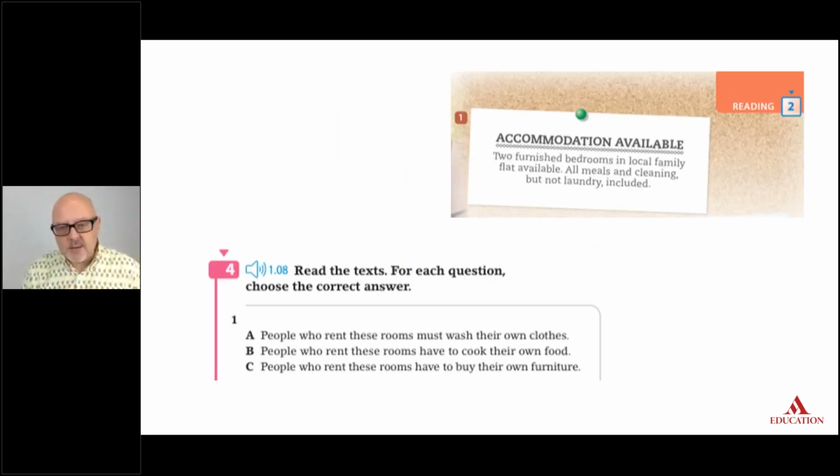I want them to look at number 1. They might underline rent. Well, they probably wouldn't underline rent actually, because that's the same in all three statements. So what's different about each statement? Wash their own clothes, cook food, buy furniture. So wash clothes, cook food, buy furniture. Then I need to look through the text for something that connects to that. Laundry means wash clothes. Okay, so I want to guide my students through this process of spotting synonyms and different ways of expressing the same idea.